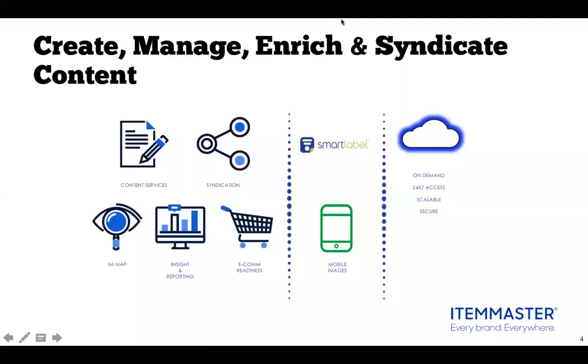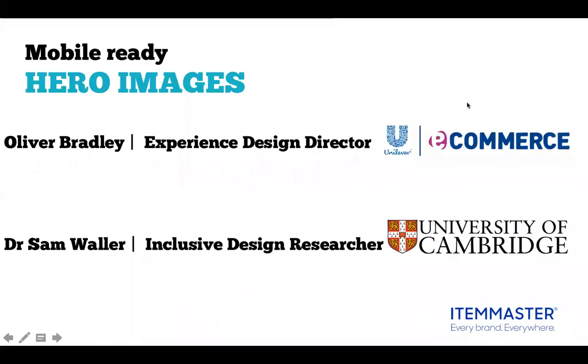Let me just take 1 minute to introduce Ali and Sam so that you can get a little feel for their background. Ali's going to kick off the session, and he leads experience design for Unilever's global e-commerce team. He's worked in e-commerce since 2008, and prior to that, he held roles in category management, shopper marketing, and many other roles for Unilever in both the UK and his home country of South Africa. He partnered with Cambridge University to create a mobile-ready hero image template, which now is open sourced. So everyone in the CPG industry can benefit from the shopper adoption of mobile as their quote-unquote first screen.